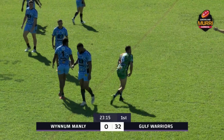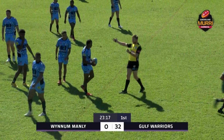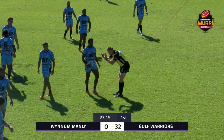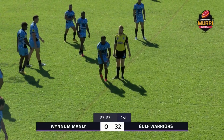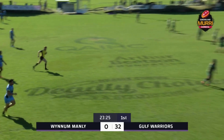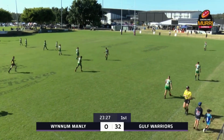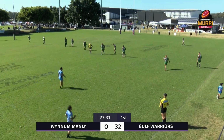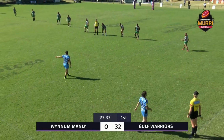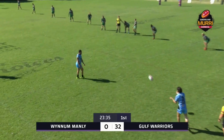That's a tough one. That's a tough one. Yeah, I have to agree with that one. Cameron Ross, you know, trying to do his best to maintain contact with the attacking player. Unfortunately, in the eyes of the referee, stayed on a bit too long. Again, here we see the Gulf side deep into Wynnum territory, and let's see what they can do.